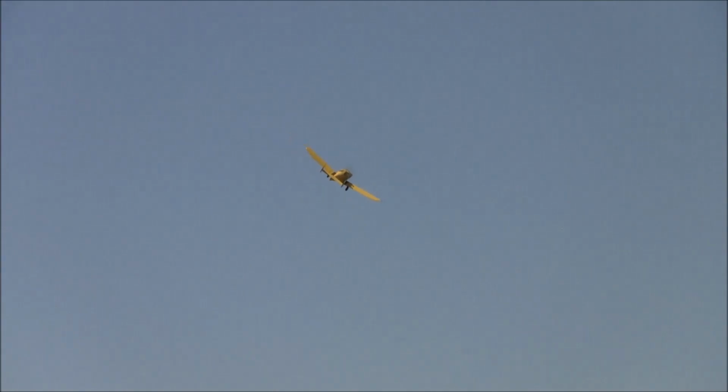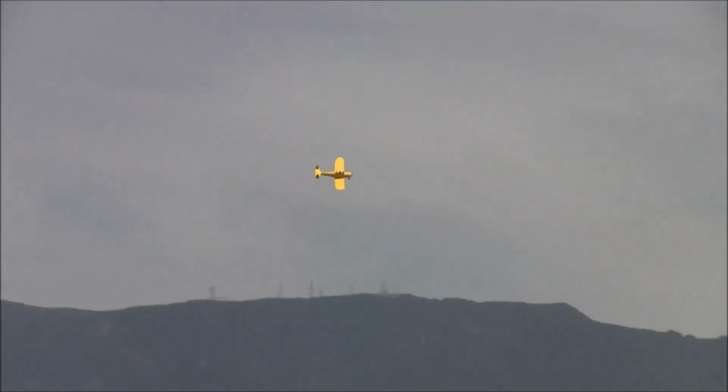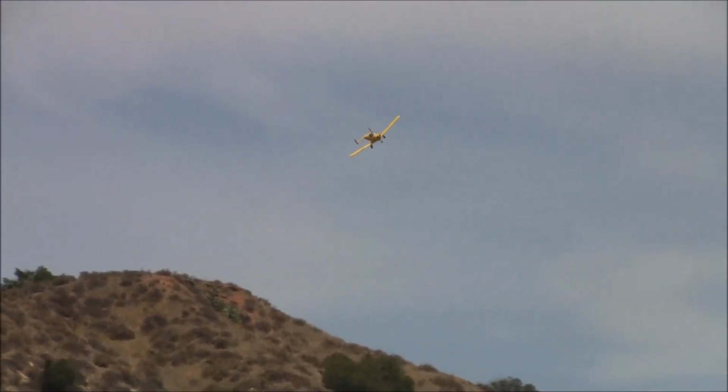Neat little plane, the Ercoupe. A kid growing up in San Diego, there was still a whole bunch of these things flying. Very popular.